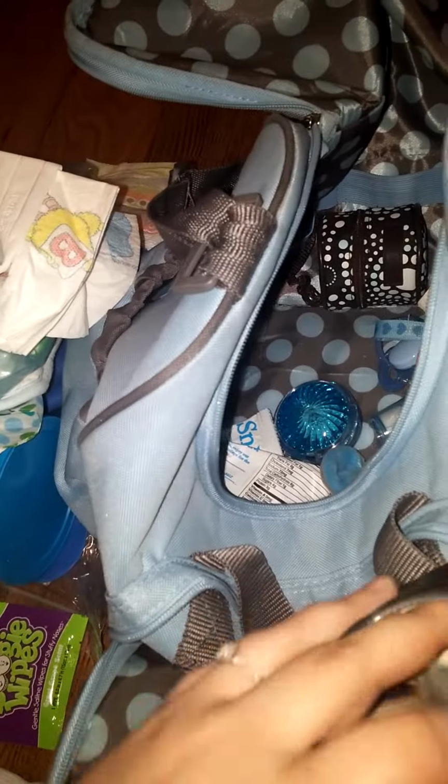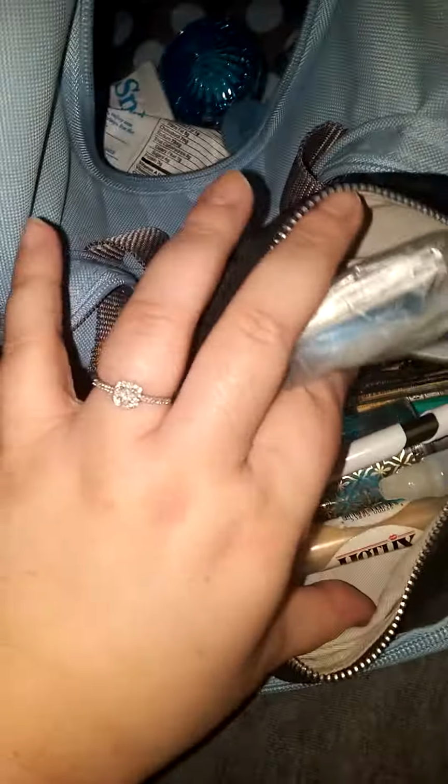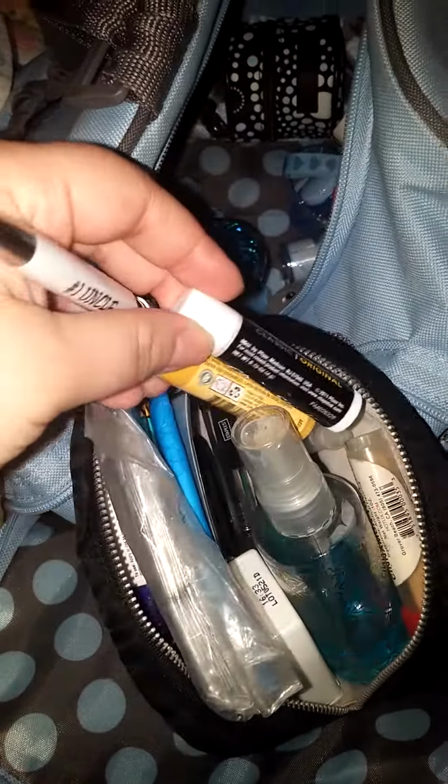And then, oh, there's my Aquaphor chapstick. I think that is it in here. Oh, did I mention a pen? Oh my gosh, there is my Burt's Bees. What else is in here? Jeez, I've been looking for y'all.